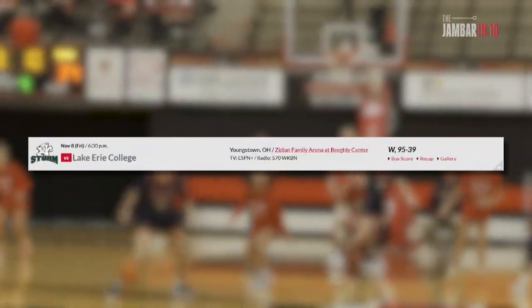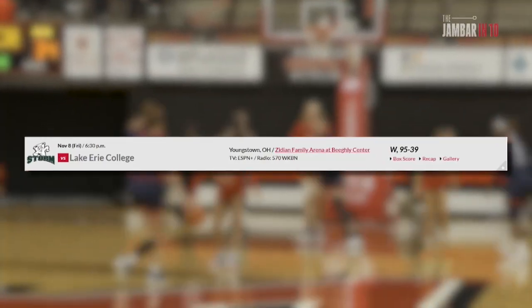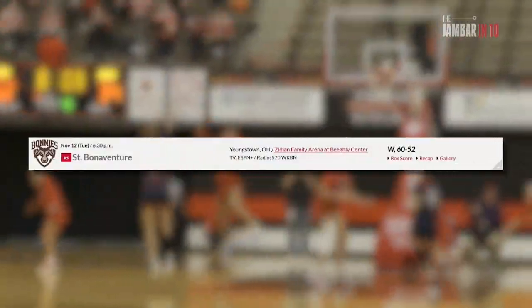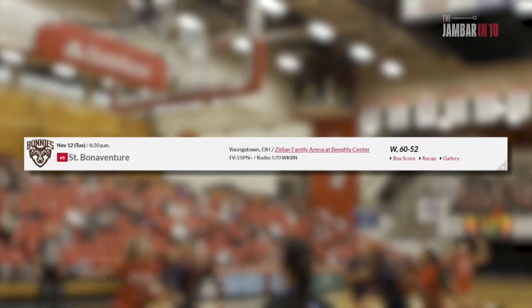The Penguins opened the season against Lake Erie College, defeating the Storm 95-39. Gwynns followed the Week 1 win with a win over St. Bonaventure University, where the Penguins defeated the Bonnies 60-52. In Week 3, YSU took on PSAC member Clarion University and were able to hold the edge against the Golden Eagles in a 69-52 victory.